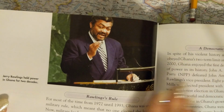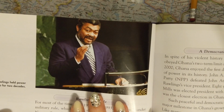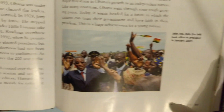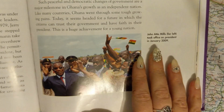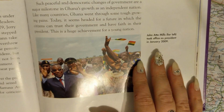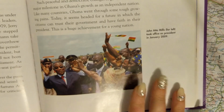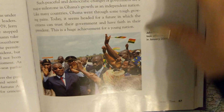Here we go. This is Jerry Rawlings. Very powerful man, very strict man. Here's John Adam Mills, who I guess was president when this book came out. He actually passed away in office, I want to say it was 2012, and his vice president took over.